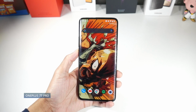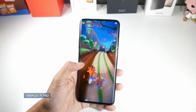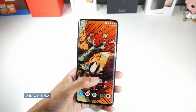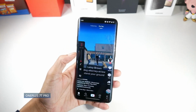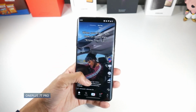You do have a fluid AMOLED 90 hertz HDR10 Plus display, and the highlight with this phone is a full display, no notch, no punch hole. Very thin bezels on here at 6.67 inches. It's 1440p, 516 for the PPI. Overall, just a beautiful display. So just zero issues with display on here. It's a really great display.